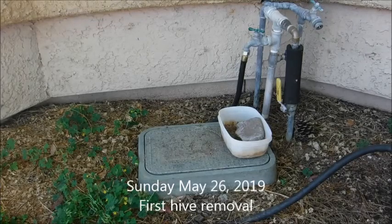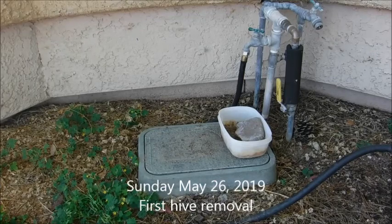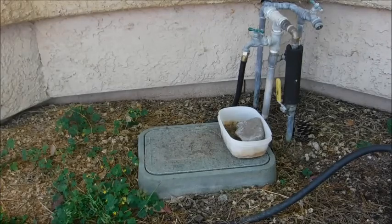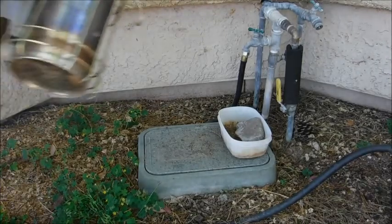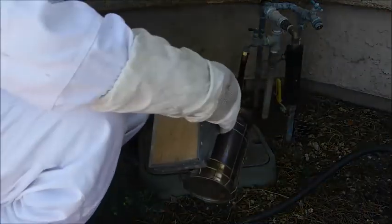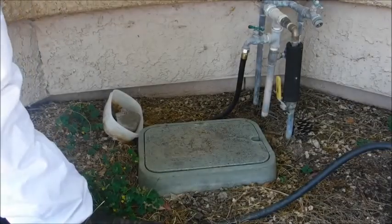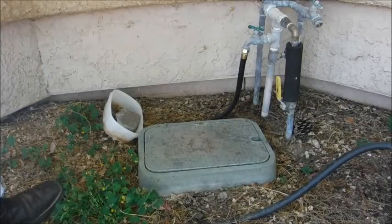Hey, this is Edgar, Rancher Pacifico LLC. Today's date is May 26, 2019. We're going to be doing a bee removal from this water thing. A couple of bees managed to move in here and make a home out of this place, so we're going to see if we can safely relocate them.